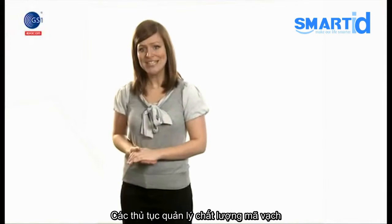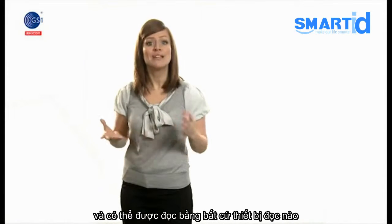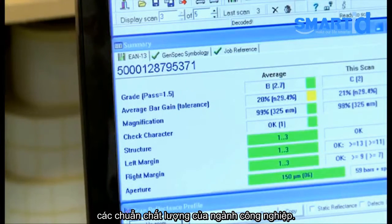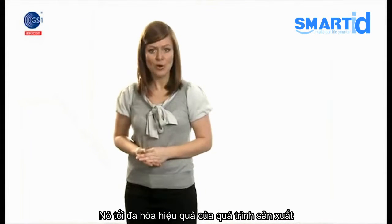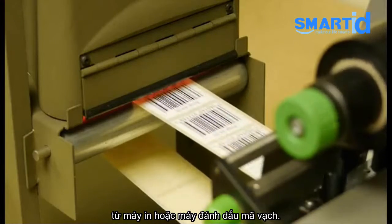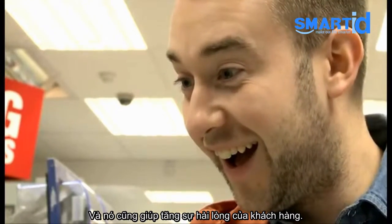Barcode quality control procedures, including verification, ensure that GS1 barcodes are correctly created and printed so that they're read by any scanner anywhere. GS1 verification ensures compliance with symbol quality industry standards and directives. It maximises efficiency of the manufacturing process. It provides real-time quality control as companies can verify the output from their printer or code marking equipment. It minimises returned goods due to bad labels, and it increases customer satisfaction.